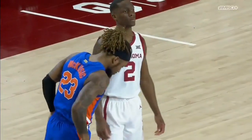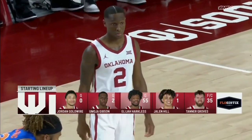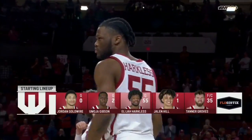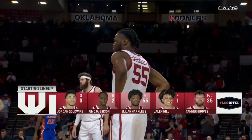And Elijah Hart was in our Sooner starting five presented by Flogistics. The same starting five for every game this season for Coach Porter Moser. See if Oklahoma can get leading scorer Tanner Groves going. He has been in single digits in each of the last two games.